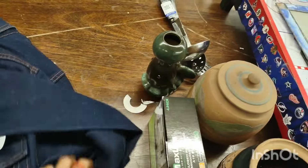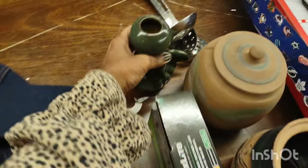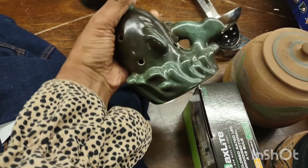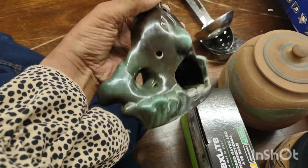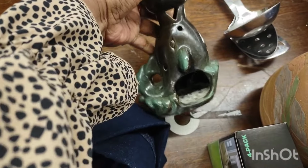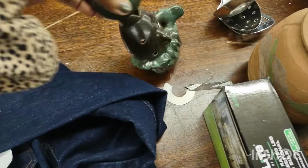So these are the things that I left. The jacket and that beautiful dolphin. Oh man, I hate to see it. Oh, I want to cry. That was gorgeous. I've never seen that. It was beautiful. And it was so nice and thick and heavy quality.